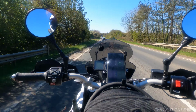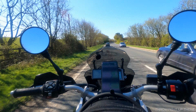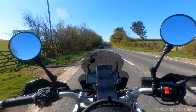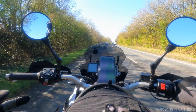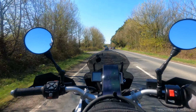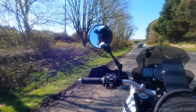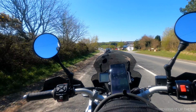Little update actually. 39 miles in, nearly 40. So still got a fair way to go. I think it's like 120 to 130 miles down to Land's End, that's as the crow flies on the fastest route. But I think when I get down into Cornwall a bit more, I'll probably pull off the A39 and go around the coast a little bit more, because it might be nicer roads and stuff. The A39 is really nice, but I'll probably pull off and go and explore a little bit.